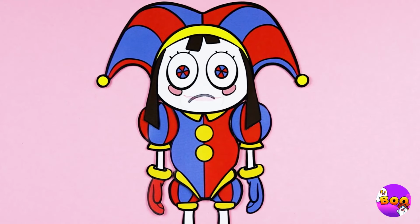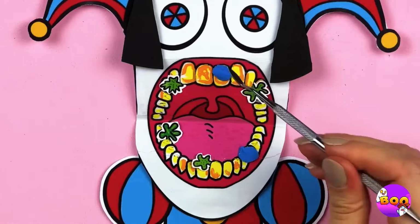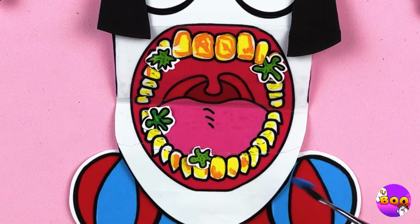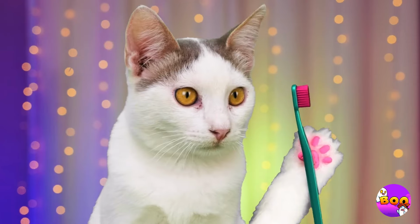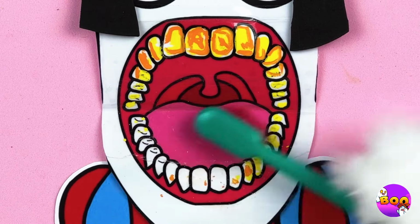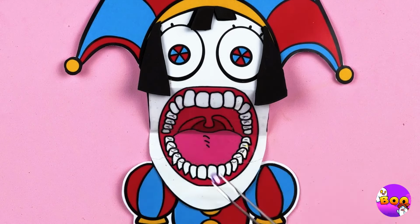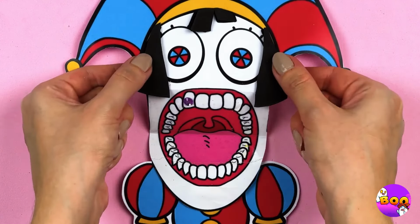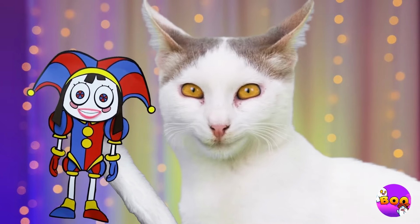After all, too much sugar rots your teeth. Pomni took the words right out of my mouth. Well, maybe we can help clean you up. Soon, Pomni's teeth will be shining. Especially if we add a little rhinestone. Aw, it looks like it smiles all around.